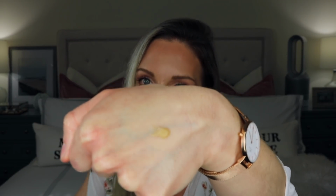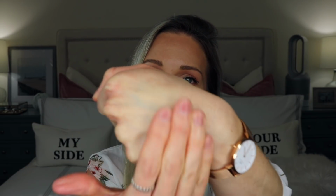And you can see there, it's kind of like a balm type of moisturizer, and when I rub it into my skin, it absorbs so quickly, and the spreadability is really nice, so you don't need a lot of this product at all, and it just makes your skin feel so soft and smooth.